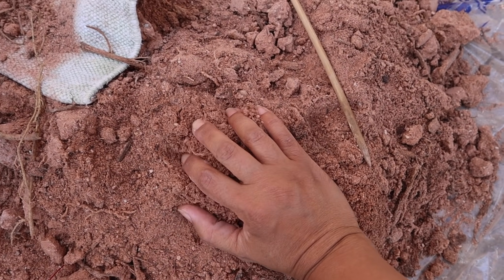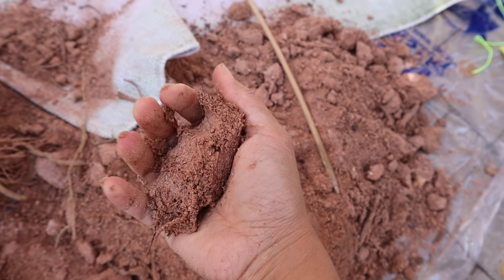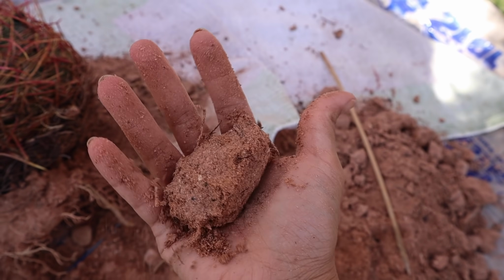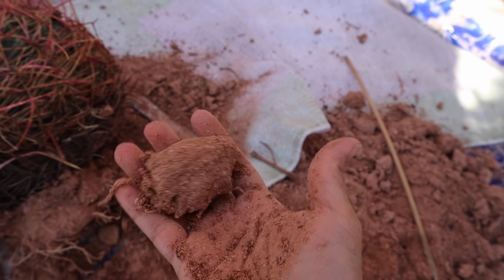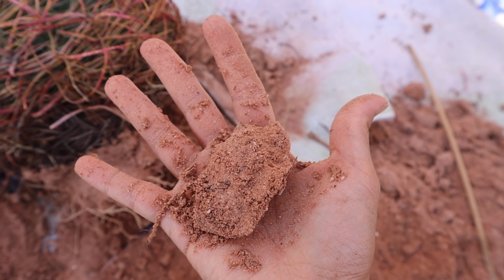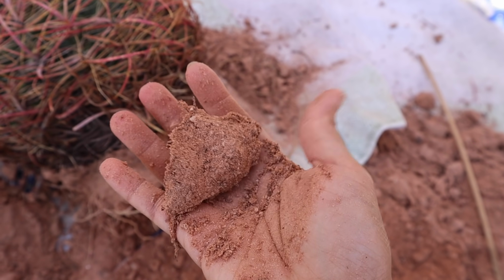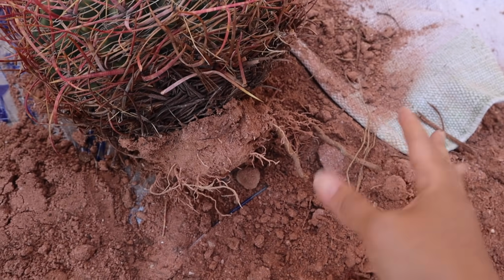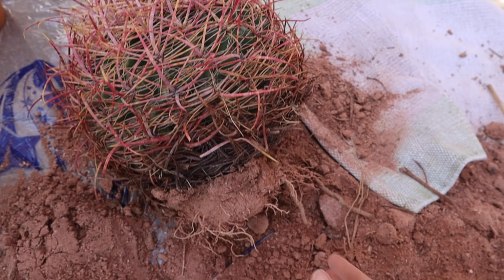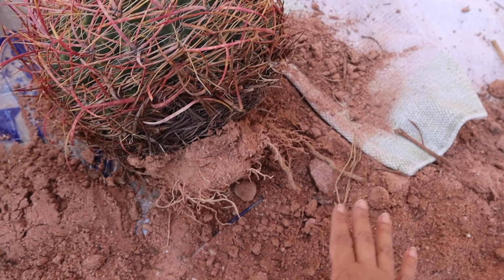This soil is not very ideal for cactus, not like what you would want for your cactus. See how compact it gets when you squeeze it. So it is very sandy and it's full of clay. And when it is dry, it is very hard. It hardens like a rock. But this is where these guys live, here in the desert, so they're used to this kind of soil.